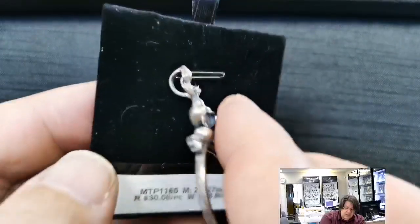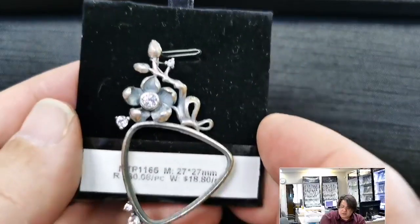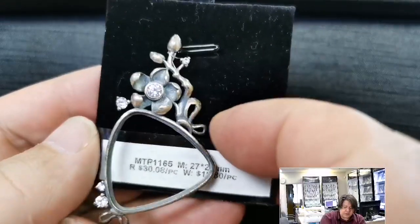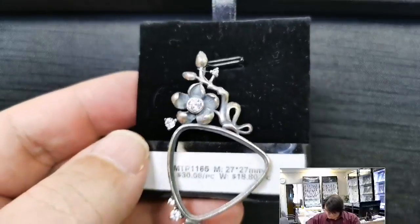Very gorgeous. It almost looks like it's a fabricated setting. It looks like something that wouldn't be out of place in a jewelry design school final project. Very gorgeous, very cool.